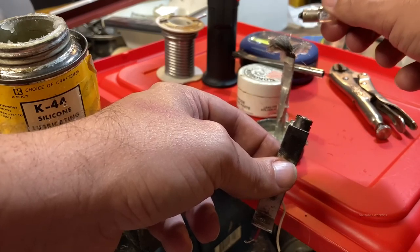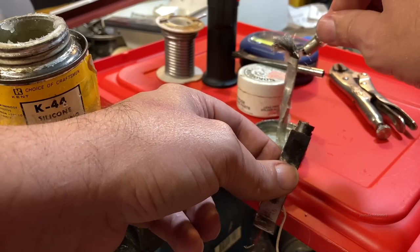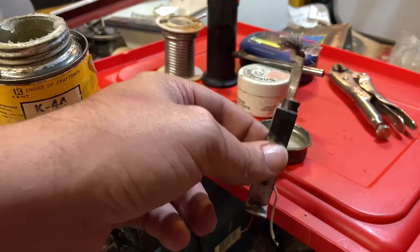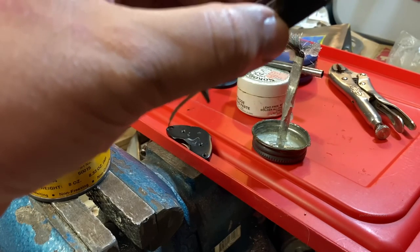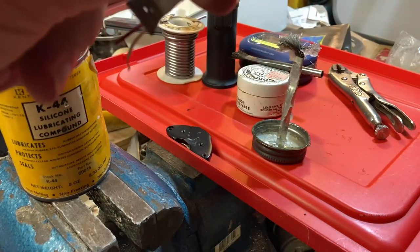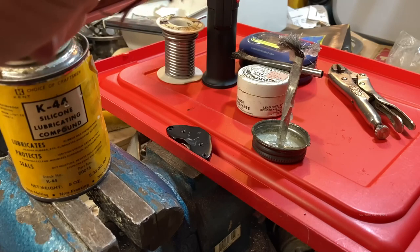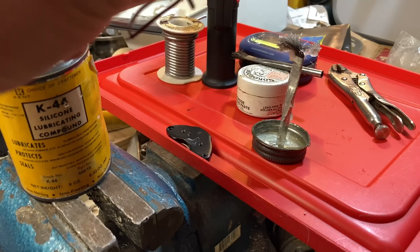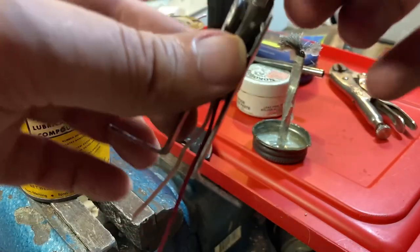Now this light is not intended to be used outside anymore. I'm not restoring it for usage outside, but this will just help make sure there's no atmospheric corrosion from, you know, just sitting around. High humidity areas, things like that would impact this. All right, I think it's done.